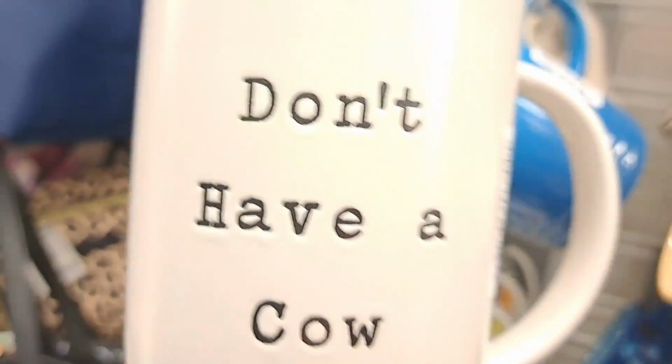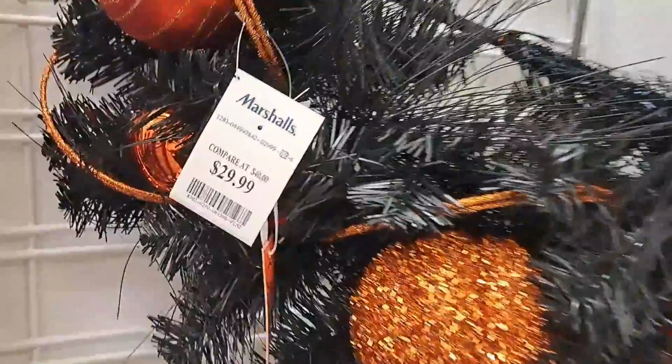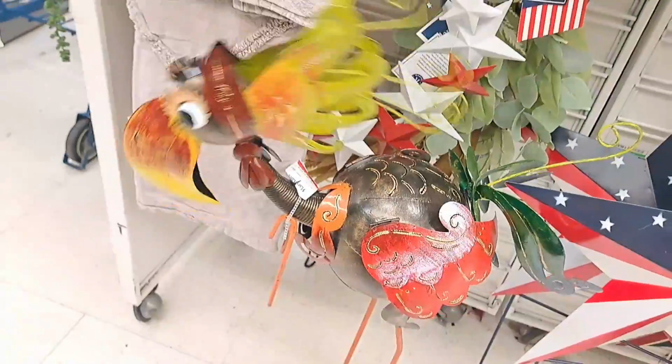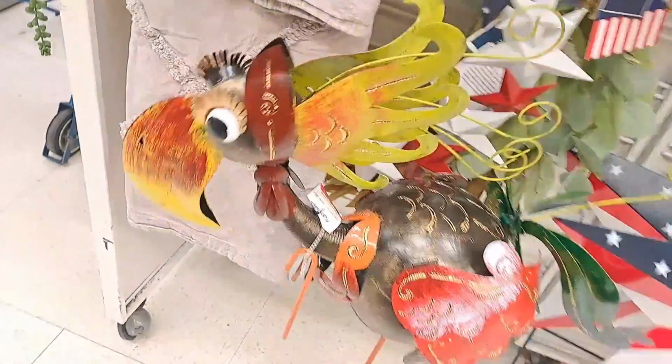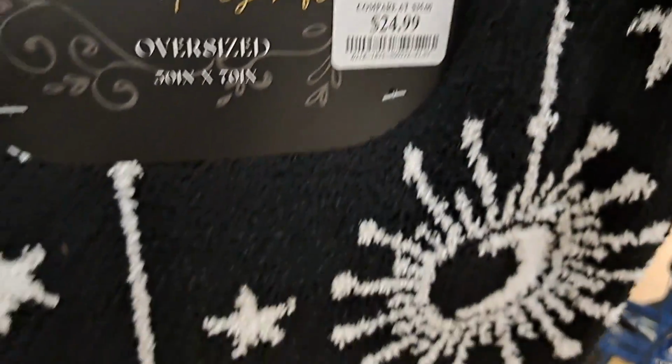I hope you're enjoying the Halloween early decor. Don't have a cow, pun intended. Don't have a cow because we're putting out early Halloween because, guys, before you know it, it'll be gone. I have been told already by some of the employees that Halloween is selling all day, every day. Yes, that's right. And look at this cute mug. It's so beautiful.